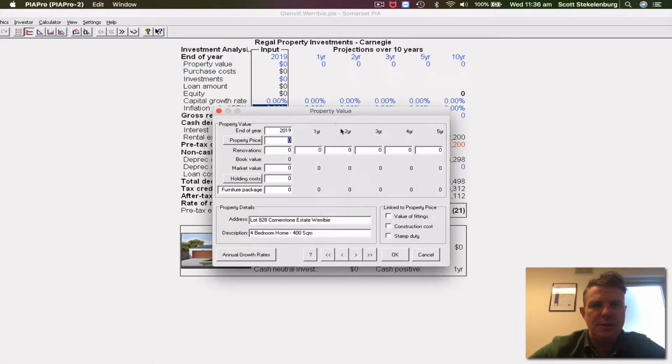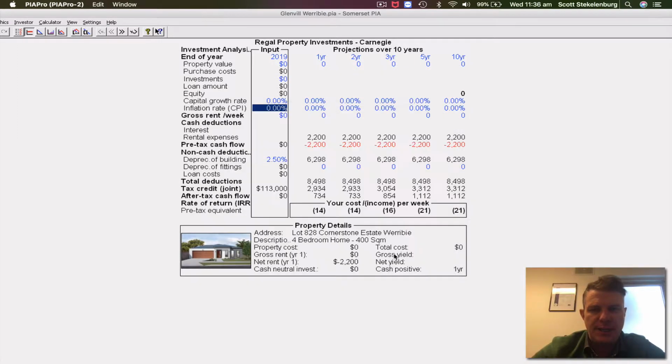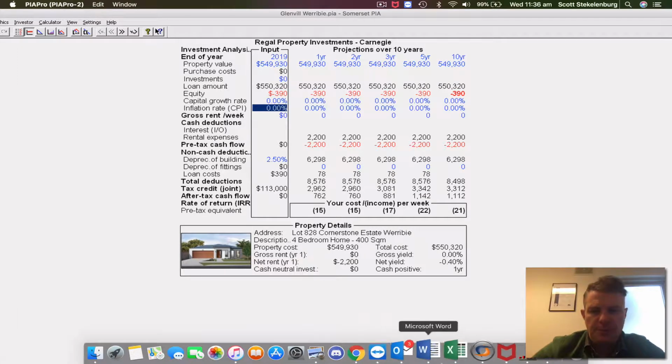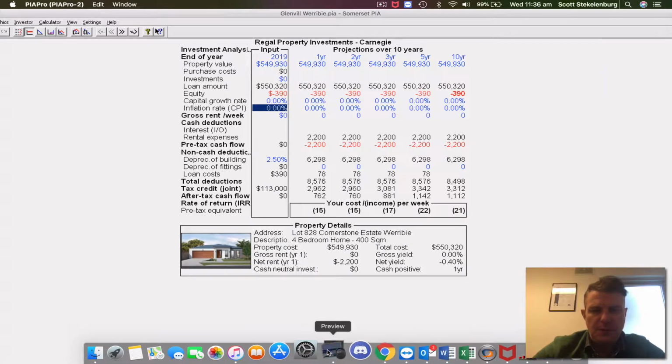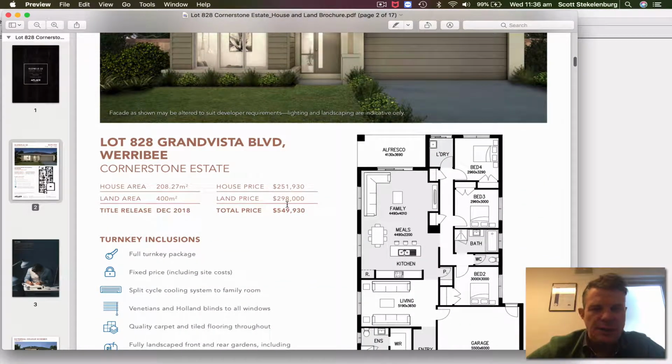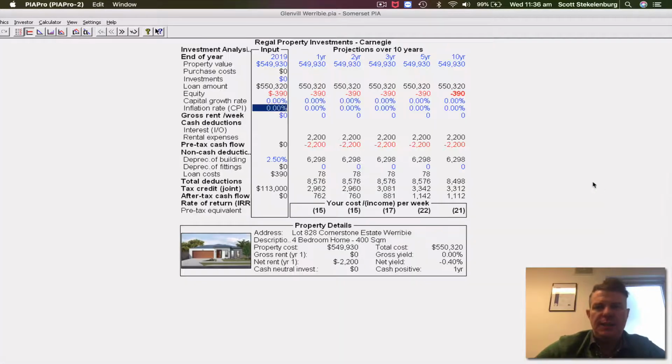So let's put the price in. $549,930. There we go. And it'll be titling at the end of the year, so complete mid sort of 2019. Okay, 4-bedroom home on 400 square meters of land. There's our price in there. So what else do we need to know? We need to know how much the stamp duty will be. So that's the total price. The land price is $298.